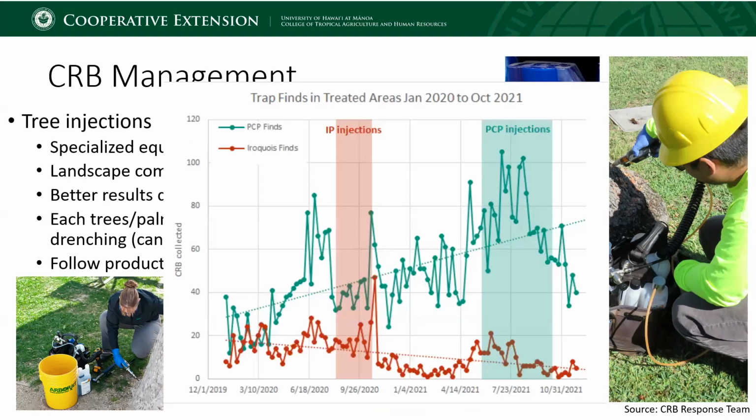And this is a graph that shows how injections affected the population of CRB in studies here on Oahu. Iroquois Point had a big infestation. In this red bar, injections were done there, and you can see the population of CRB declining, and then it bounces back up again. Same thing for Pearl City.